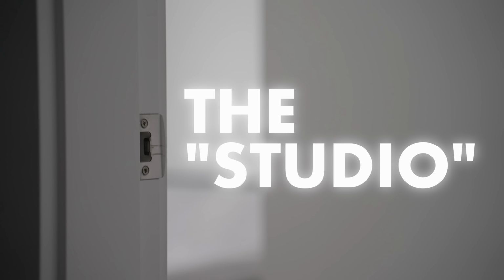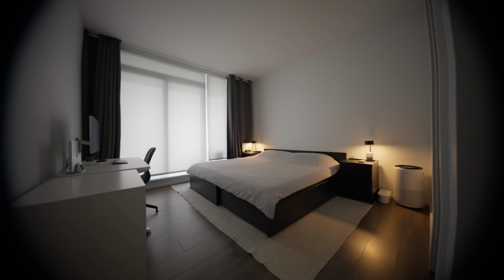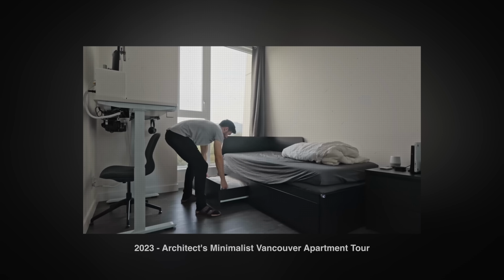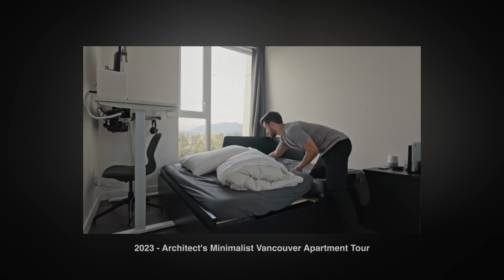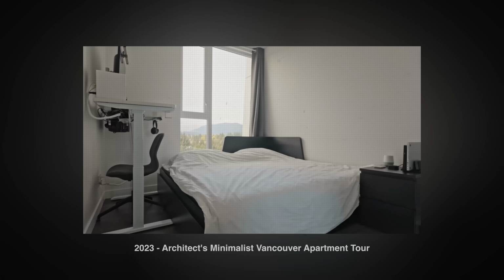The incentive for this new setup was moving into our new apartment, where we've been trying to keep our costs low by using our bedroom as my YouTube studio during the day. In our last apartment, my wife Nisha and I started using an IKEA day bed as our main bed because it halves in size whenever we needed the extra space.